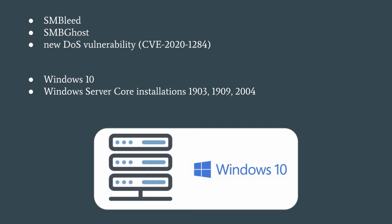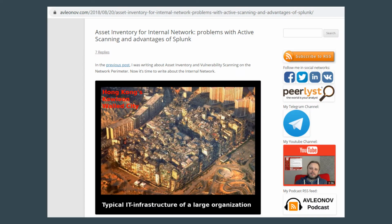Of course, you can say that SMBleed, SMBGhost, and this new DoS vulnerability affect only different versions of Windows 10 or Windows Server Core installations 1903, 1909, 2004. These Windows Server versions are pretty rare for corporate environments, and vulnerable desktops are not such a big problem. Well, yes, but can you guarantee that you do not have virtual machines with Windows 10 that are used as servers? You can only guarantee this with a good IT inventory process.